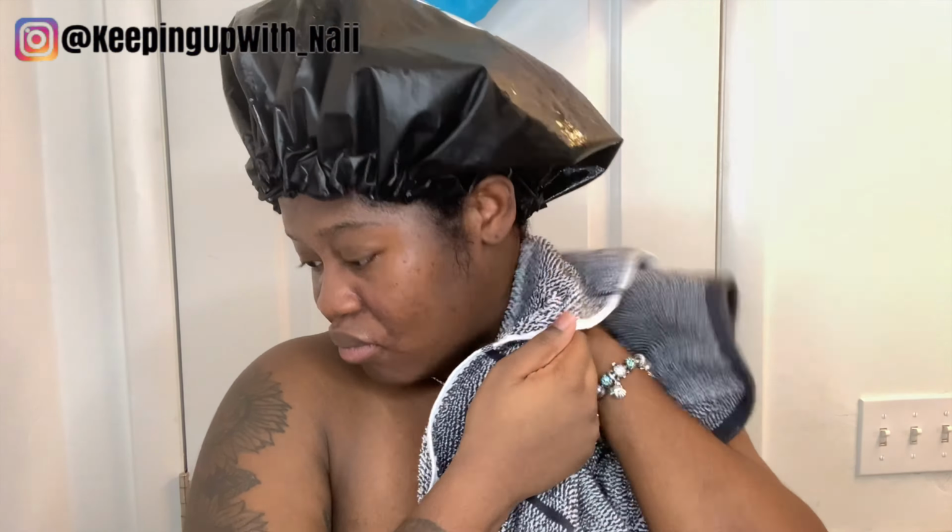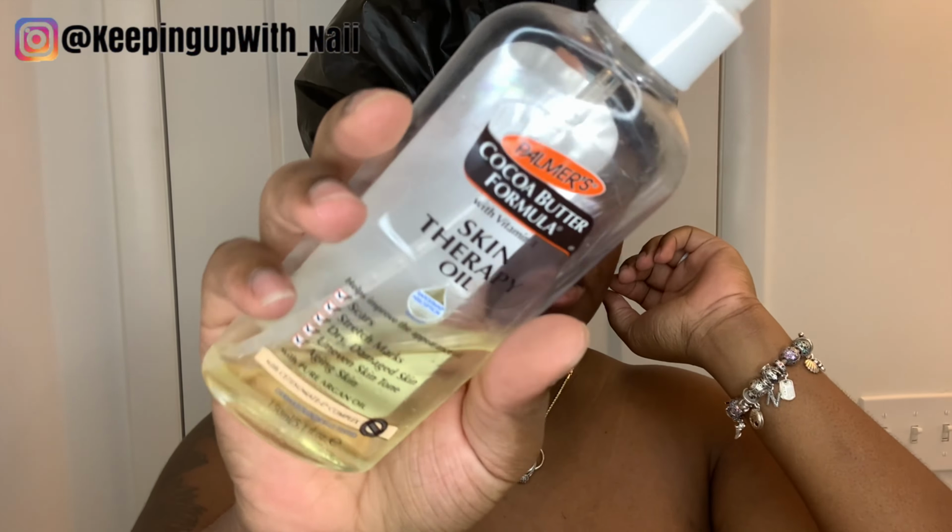So I am done and out of the shower, and the most important step is to pat your body dry. Make sure it is a little damp, so whenever you add your moisturizer of choice, your skin will just absorb it really good. So I'm going in with this oil from Palmer's. It's the cocoa butter formula with vitamin E skin therapy oil, and y'all, I really love this oil.